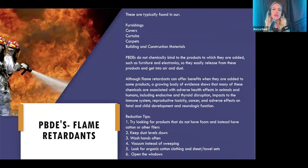All right, so then we have PBDEs. I know it's a lot of letters and random names for you to remember today, but you can just remember them as flame retardants. These are typically found in our furnishings, covers, curtains, carpets, building and construction materials. They do not chemically bind to the products to which they are added, such as furniture and electronics, so they easily release from these products and get into the air and dust.